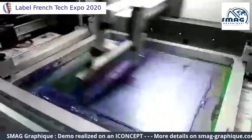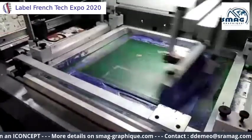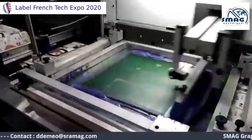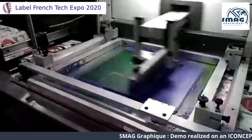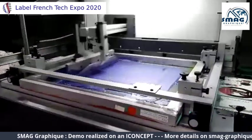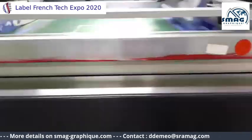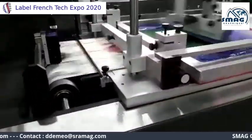The screen unit is completely servo driven. So you have the float bar and the squeegee, which are also completely servo driven, with pressure adjustment. The unit itself is mounted on 6 columns in order to have a very stable unit. And we have a vacuum system under the unit. The vacuum is on when we are printing and off when we are releasing the web.